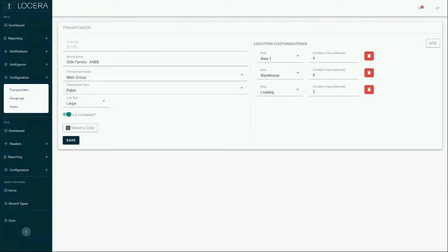So we've just added a couple simple fields, like what you would like to see it named as, because node key 51133 is a little hard to say in conversation. But then we have groups, types, and then just some other little things to make it look nice on the map. On the right-hand side, we have location customizations. What these are is where you can assign certain alerts to this transponder. So if this transponder hangs out in area 1 for more than 4 minutes, that's when that alert gets triggered.